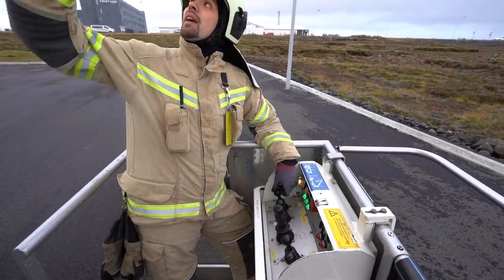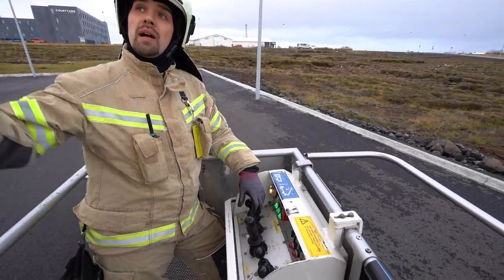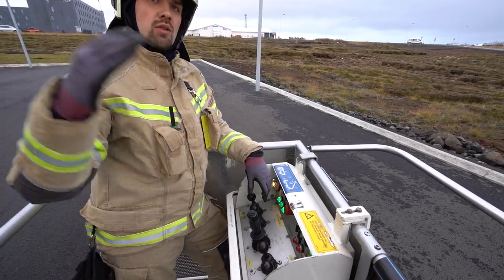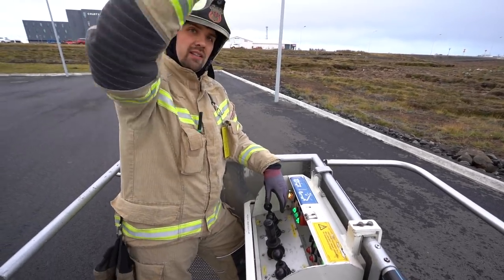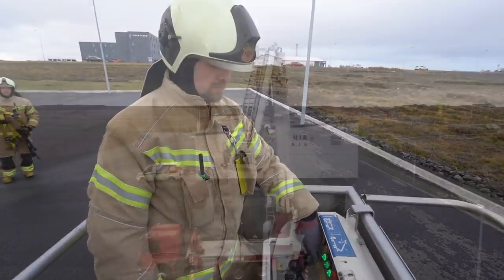This one is to make the first one go up and down. This one is to make the second one go up and down. This is for rotation, and this is to go higher and lower. So first off, we just go from this one.